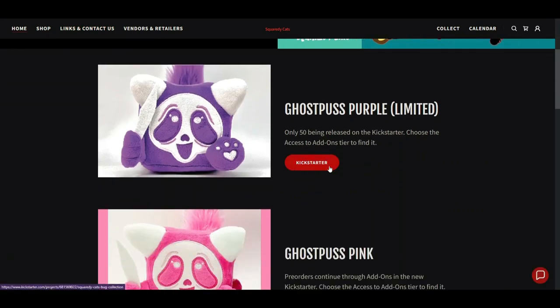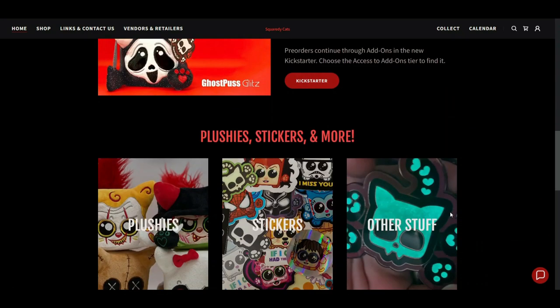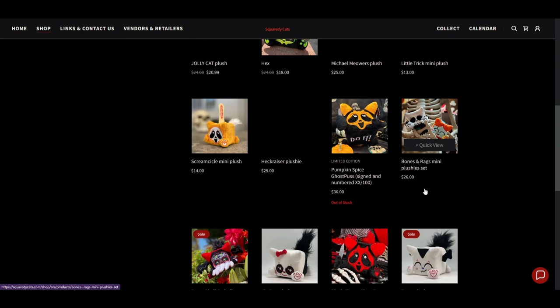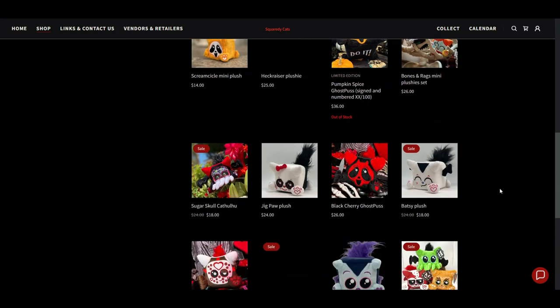They also have a Kickstarter that you can participate in if you'd like. But look how cute these are. These are all the different plushies. I mean, come on. We got Pennywise. We got Ghostface. We got Freddy Krueger. I believe this one is probably Sam. You go on down here. Look at all of these. They are so friggin' cute.